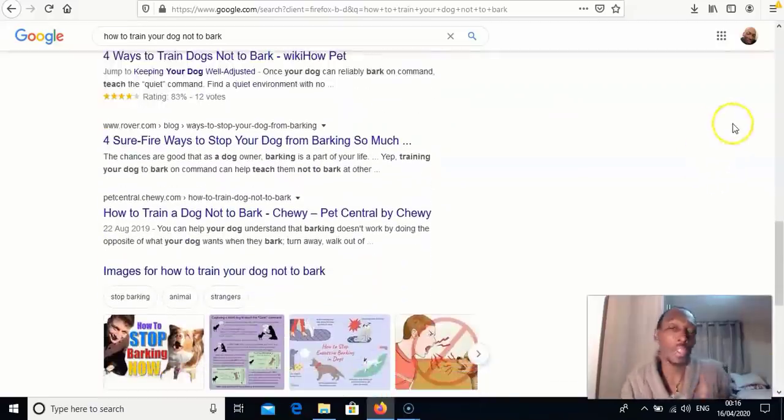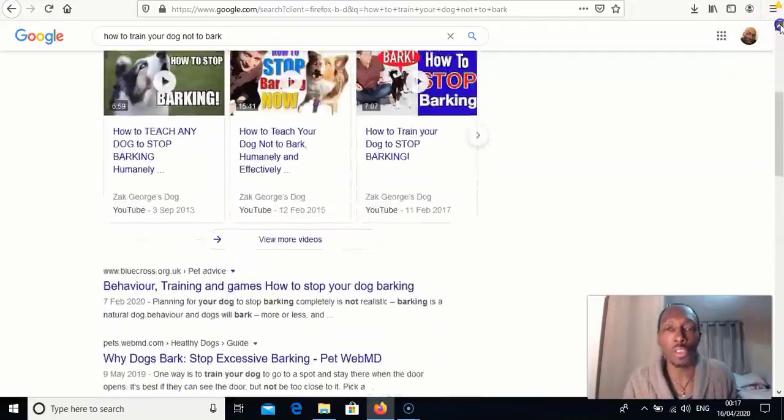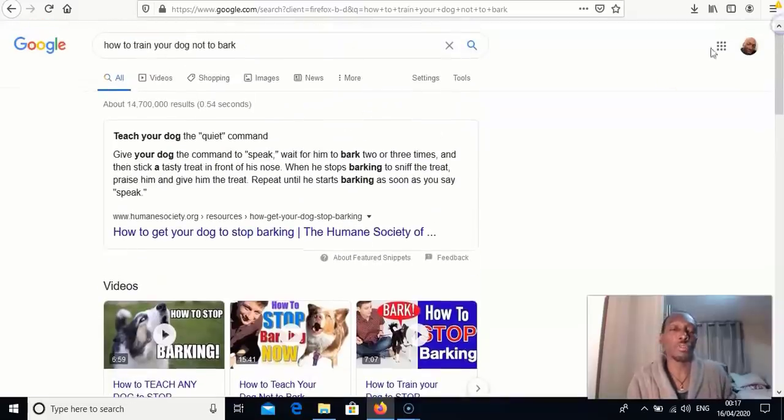But then after that, page 2 and that, you're not going to get really much clicks. And so that's what you really want. This is what you want a site to do if you're doing blogging. You want a site that when you write an article, it ranks on Google, people find it, they click on it and they go to your website.